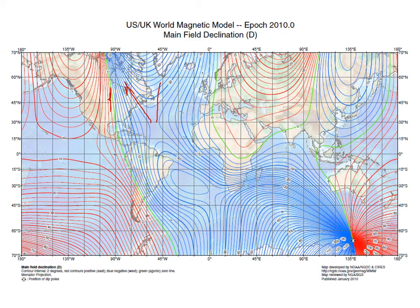For example, out here in the mid-Atlantic, from about Bermuda down to Florida and then over a little bit, the magnetic compass actually does not point north. It points quite a long way away from north. So if you're trying to navigate by compass in that area, you're going to tend to get lost. Likewise, if you were up in Alaska, that's another place where the compass doesn't really point exactly north, and so again, you can get pretty well lost in places like that.